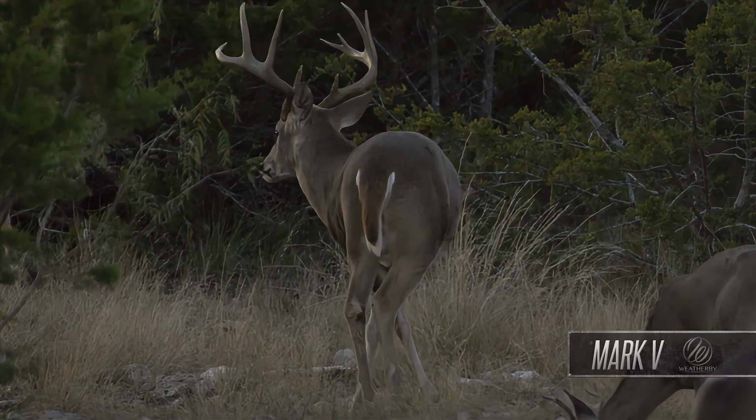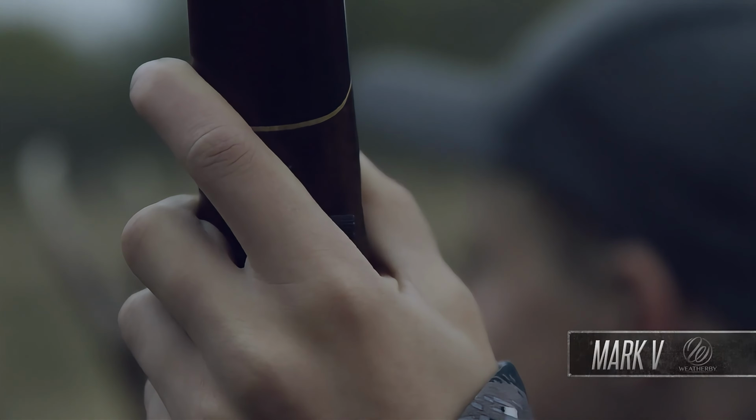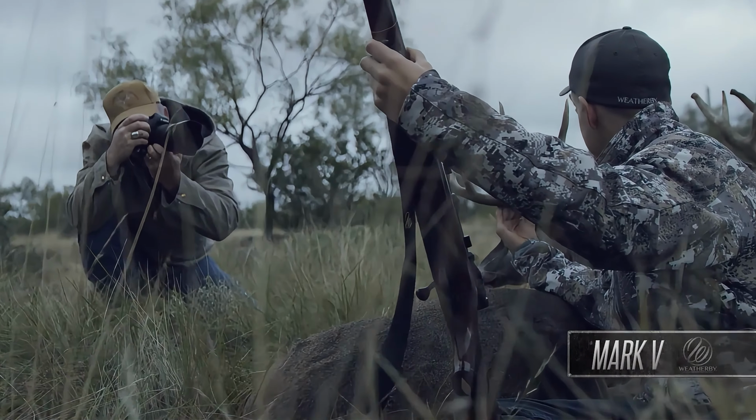Those big rounds tackle big game or long-range threats. And at 8 pounds, it's a premium survivor.